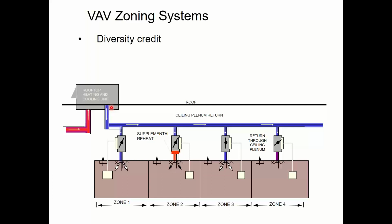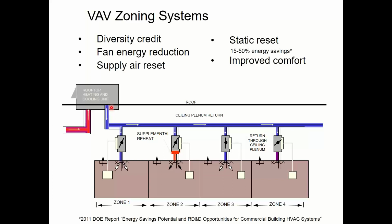When we do the staged air volume system that we're talking about today for package systems, I cannot take the diversity credit because there are no zone dampers. So everybody's getting airflow equally. I can't send it to one room versus the other room. I do get the benefit of the fan energy reduction though. But instead of throttling it back based on pressure, I'm throttling it back based on the cooling staging down, or all cooling and all heating shutting off.